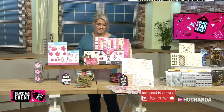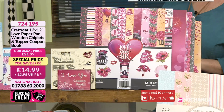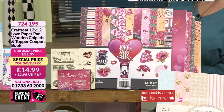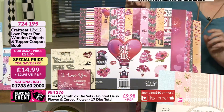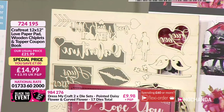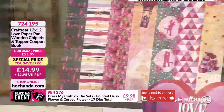Now, this is your paper pad, and I showed you a little bag there that was being created with some of these papers. We're getting a lot within this, Karen. There's loads, isn't there? There's chiplets, which is plywood. So the very, very delicate chiplets. You've got the pages at the front. I think there's 24 pages in there.